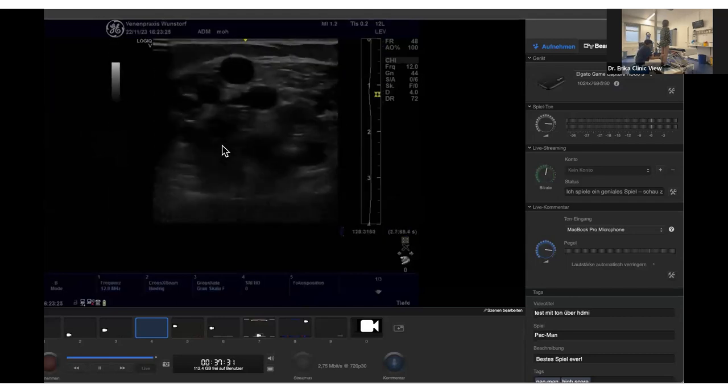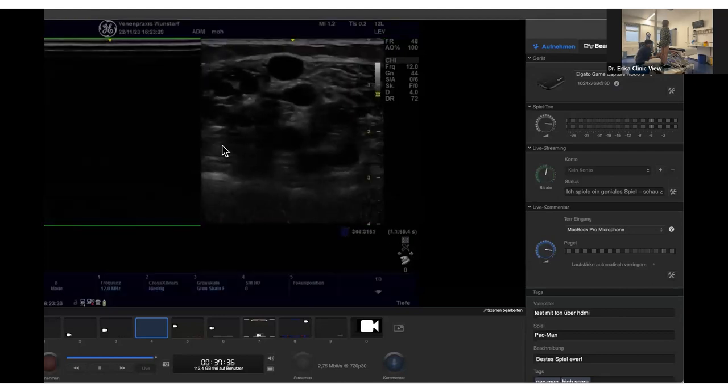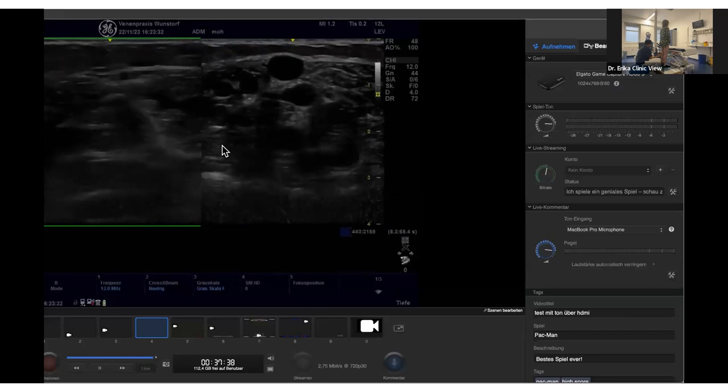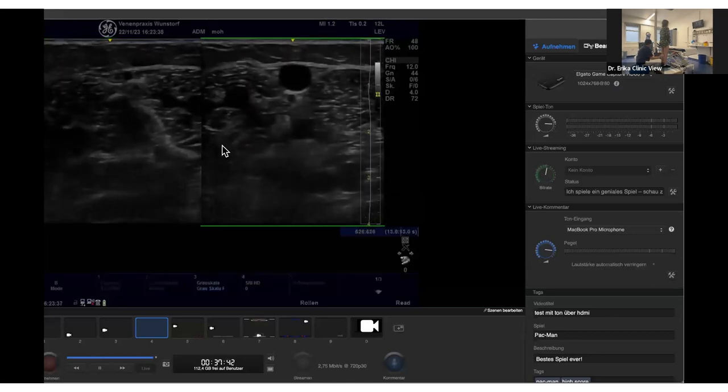Okay. Now, just to show the comparison between both legs, this one is the left leg, and this one is the right leg. And yes, we can see the big vein in the symptomatic leg. This one is the small saphenous vein of the left leg, which is healthy, and this one is the small but enlarged saphenous vein on the right leg.